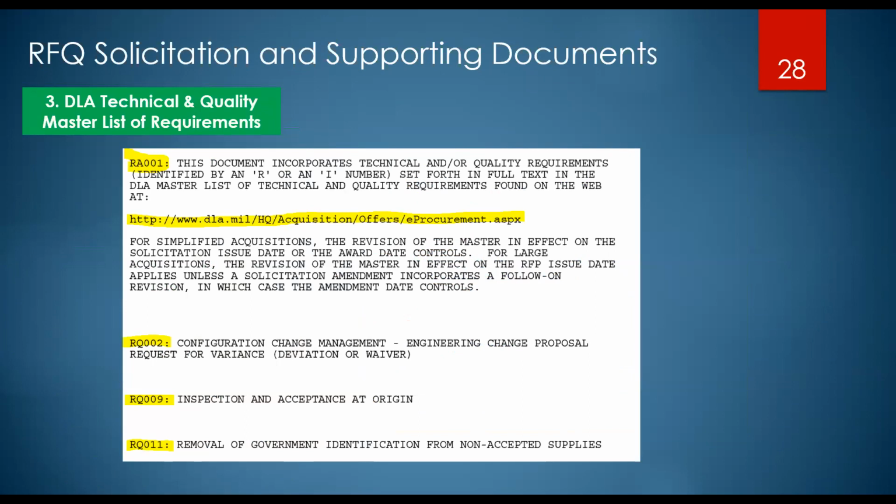For an example, this isn't found again in the second solicitation, Part 2, I call it. This document incorporates technical and quality requirements set forth, and it's going to give you a description of what that is. So you can use that technical quality master list and go in and find the definitions for each of these.